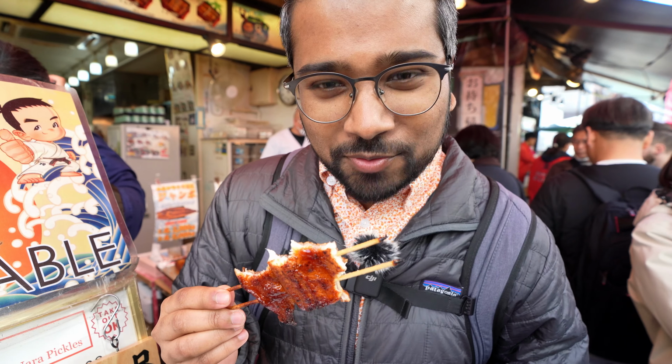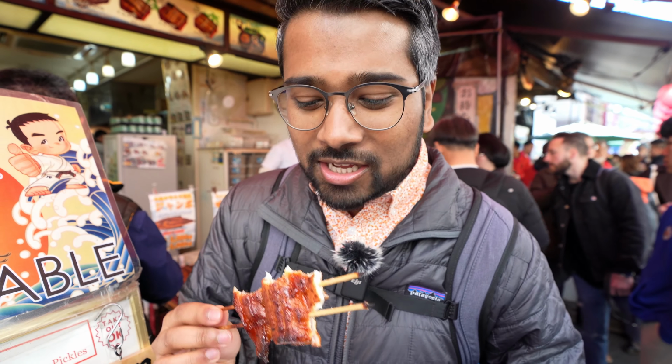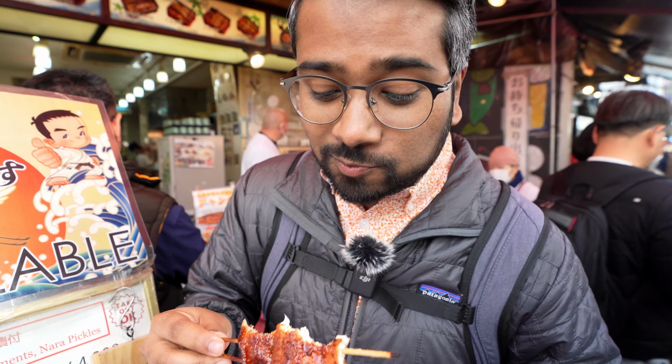Unagi is prized as a healthy and luxurious food, but it's so delicious that I don't know if I fully believe that, because there's this nice fatty texture underneath the fish. But if they're telling me it's healthy, I'm gonna take the win. It sure is delicious and luxurious.